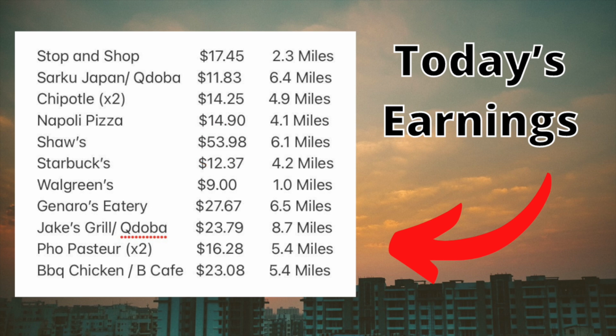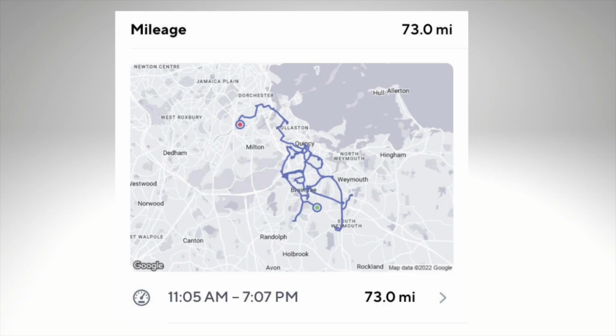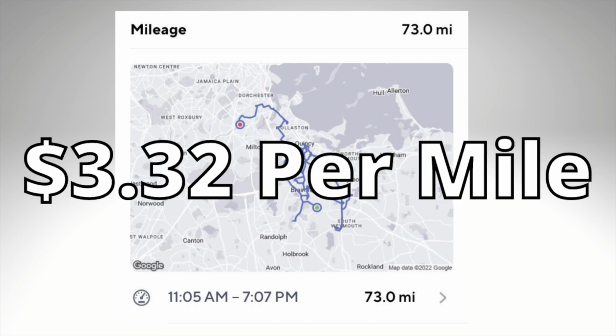Extremely good. We even got some $27.67 for 6.5 miles. We got a couple of double orders in the end at $23.79, 8.7 miles. And finally, $23 for another 5 miles. And we drove a total of 73 miles to earn that $243, which is $3.32 per mile.